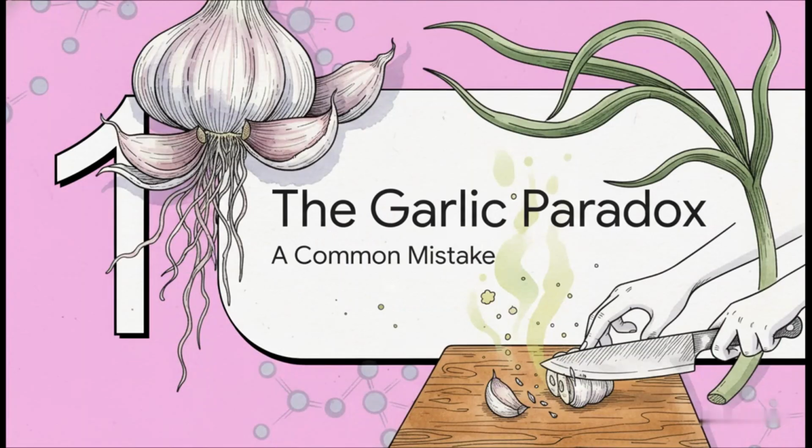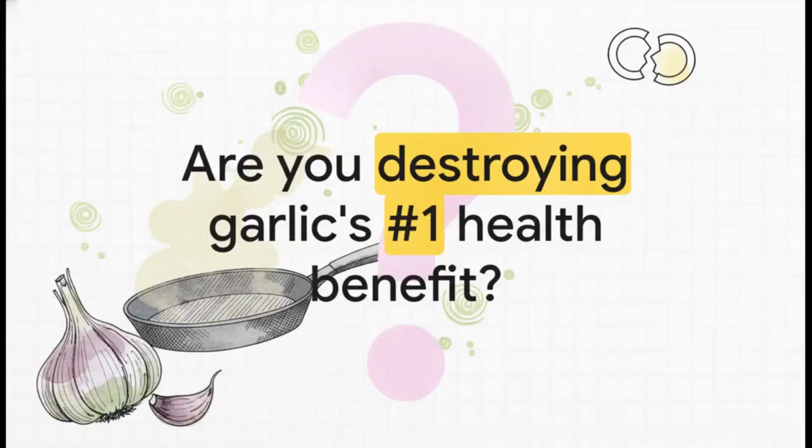So, this first part, I like to call it the garlic paradox. It's this idea that we think we're getting all this amazing goodness from it, but the real secret, the key, is hidden in the super simple way we prepare it. So, let's just rip the band aid off. The big question is, are you, right now, in your own kitchen, destroying garlic's number one health benefit every single time you cook? Well, the answer for most people, and this might be a shock, is yeah, probably.